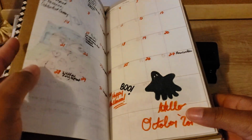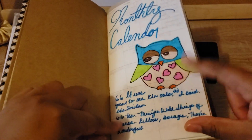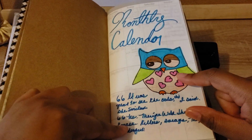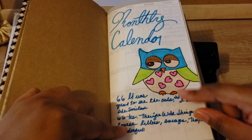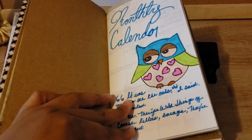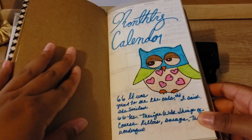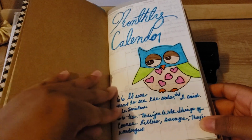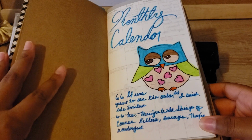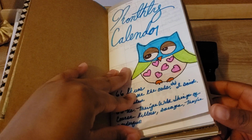These markers, whatever you use, regardless, it's gonna bleed through. I just wrote monthly calendar there. I drew an owl. This is not my drawing. I actually copied this from Google, but only because I couldn't think of what to put there. Usually I would draw my own. And then I just put a quote there that says, "It was great to see the owls," I said. She smiled. "Yes, they're wild things, of course, killer savages. They're wonderful." I thought that was so cute. I don't know, because sarcasm is the rage.